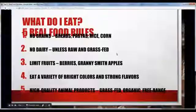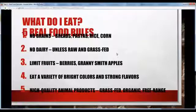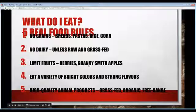Rule number 4 is eat a variety of bright colors and strong flavors. This is a really important rule that I don't feel like anybody else talks about other than myself. You look at what are the foods that are bright in colors. Well, they're high antioxidant foods. They're high in polyphenols. They're blueberries. They're your greens. They're your oranges, which I know I told you to not eat those.